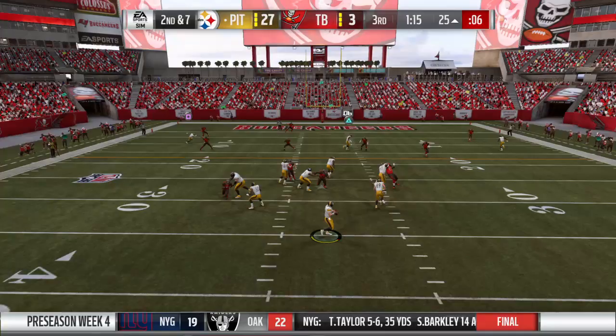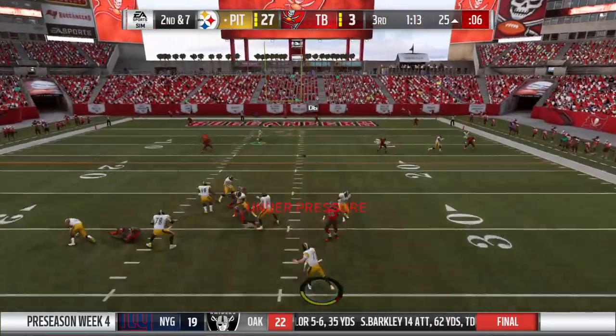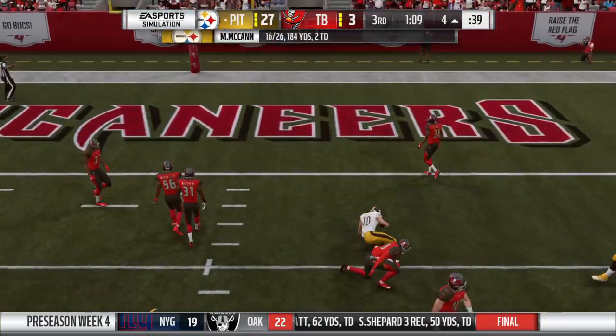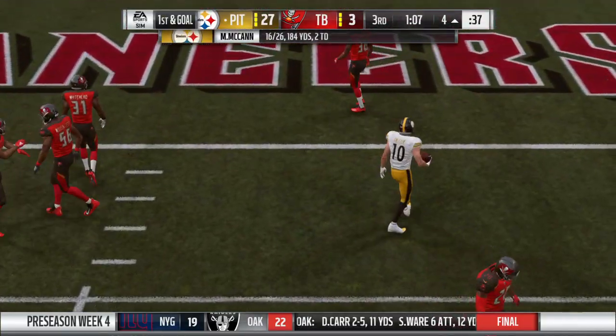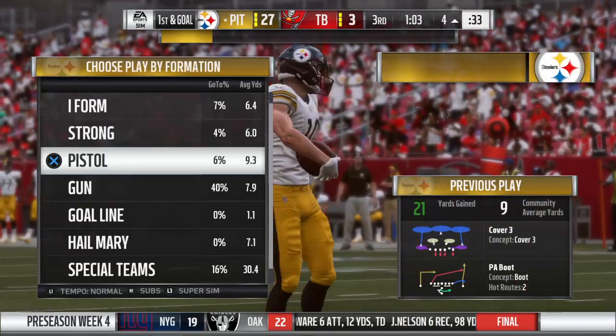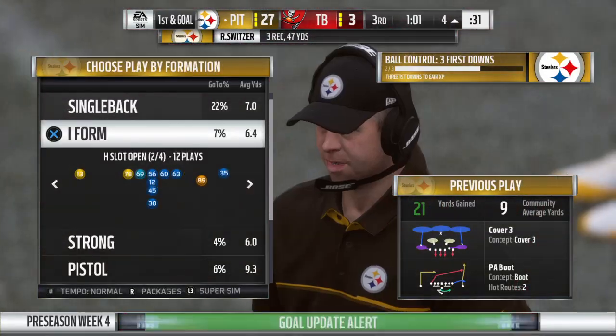Play action, McCann. They'll roll him out right. His throw caught right around the 6. And they do get him down, but not before he's able to slip it inside the 5-yard line. And a nice gain of 21 yards.